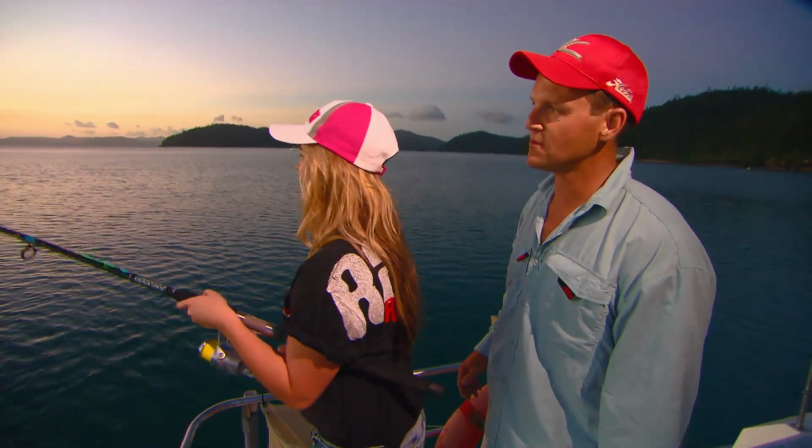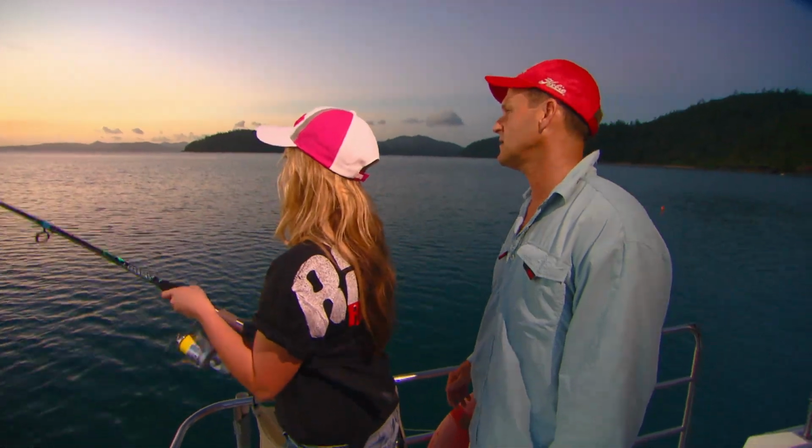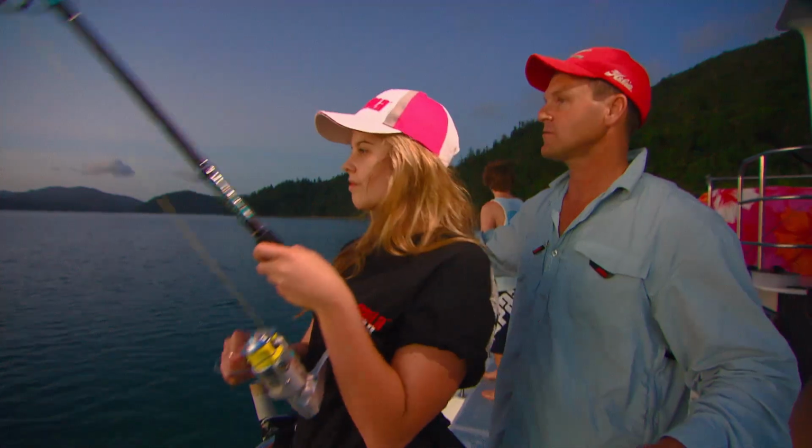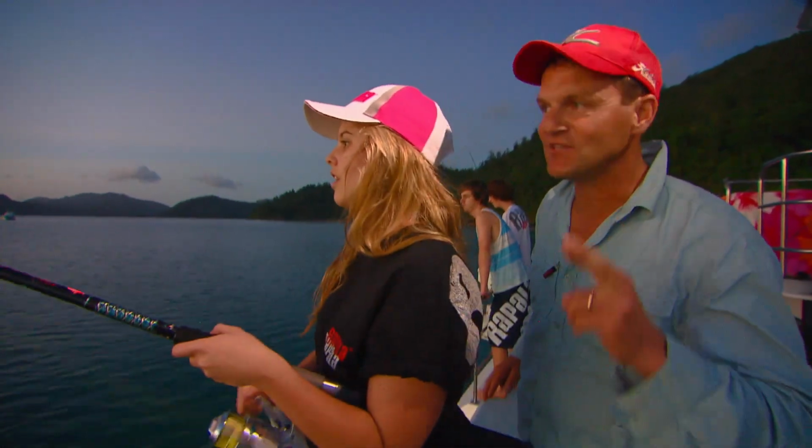It just did a smoking run. It had a couple hundred metres of line out there, but she's got it back to within 50 metres of the boat. Look, I think we've got it out into open water. Fingers crossed we get this fish.